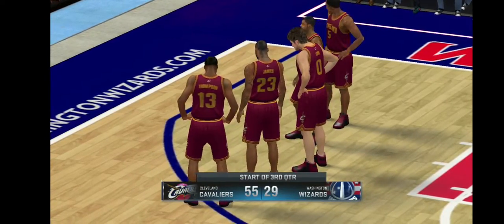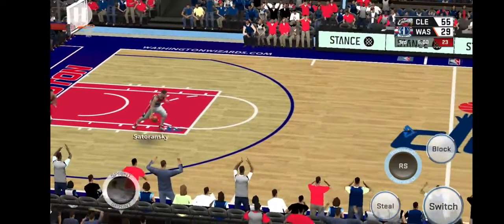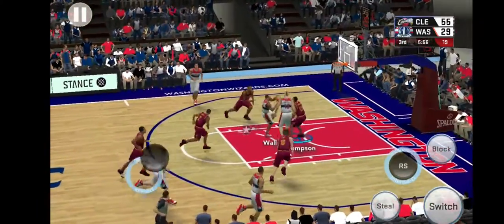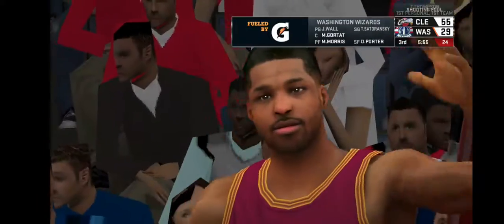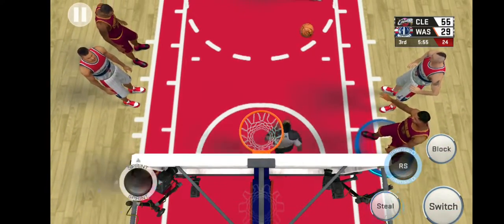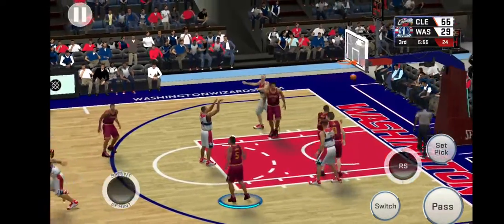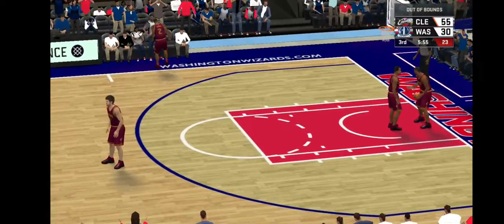Welcome back, everybody. Third quarter just about to get going here in what has been so far a runaway game. What can you say? LeBron James, what an impressive effort today. That's his first personal foul. No good on that one. And he sinks the second. And it's out of bounds. The Wizards will take it the other way.